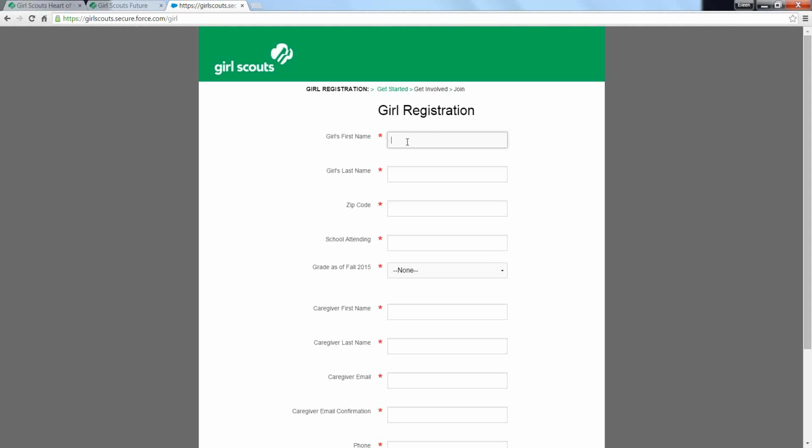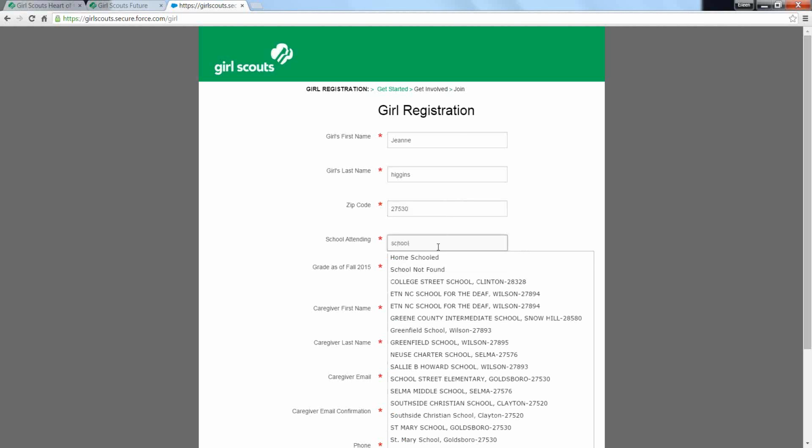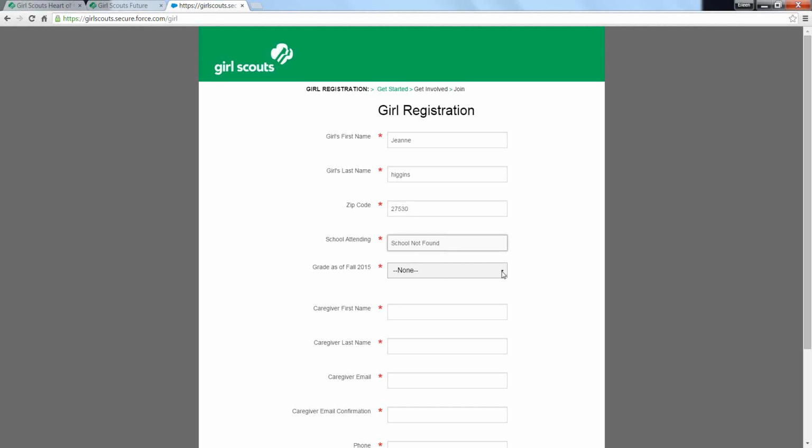I'm ready to register. The first thing it's going to take me to is the registration form. Okay? And I'm actually typing right into the registration form. I'm going to enter my daughter's name. Her name is Jean Higgins. Okay, and our zip code. Now you'll notice I'm putting in a zip code that's not from our area, and that's because as a demo site, they have just put some generic information in here. So when our site is live, you'll find that your zip code will populate troops and opportunities in your area.